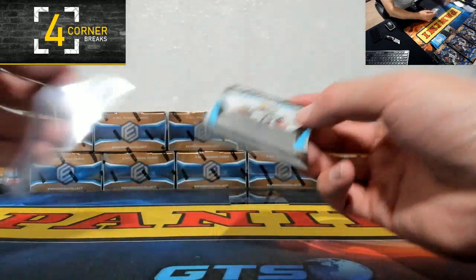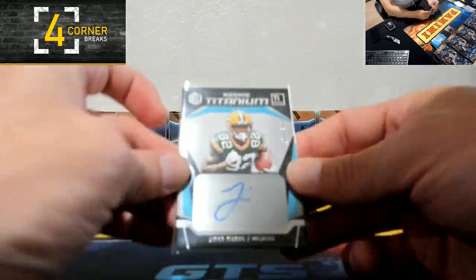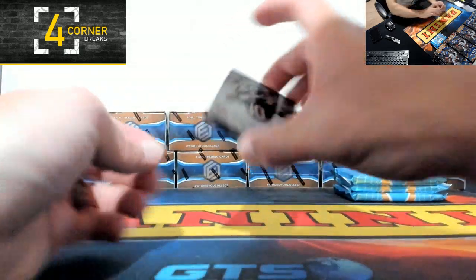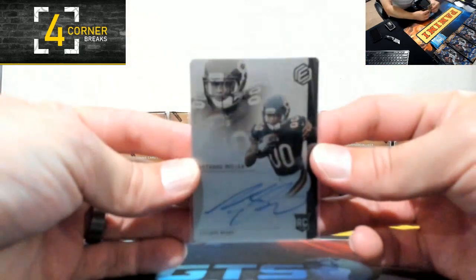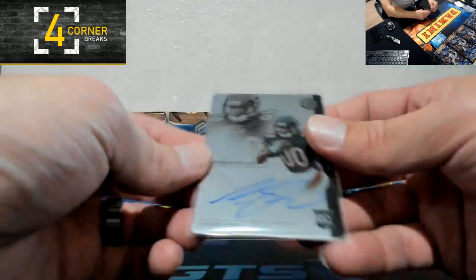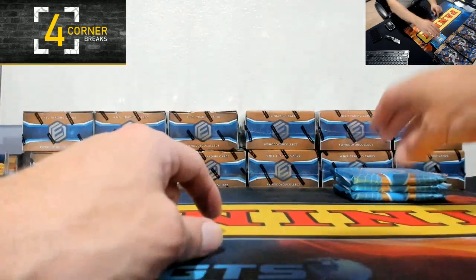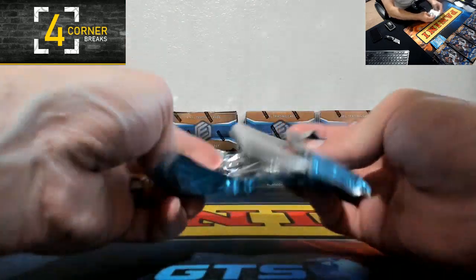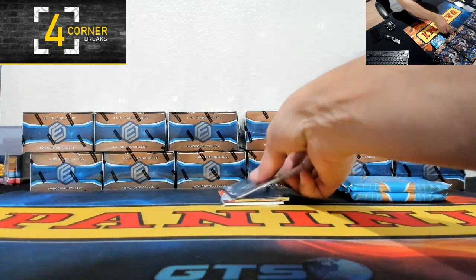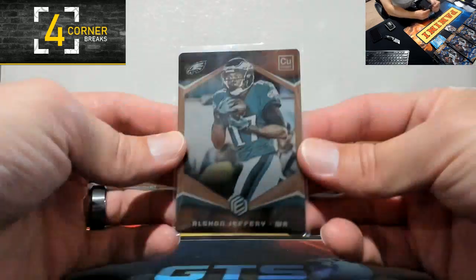125, Jamon Moore for the Packers. Packers are Ralph. Nice hit, Ralph. Anthony Miller for the Bears. One oh five of 188. Bears, Patrick Kane. And Alshon Jeffrey for the Eagles, 3 of 25.